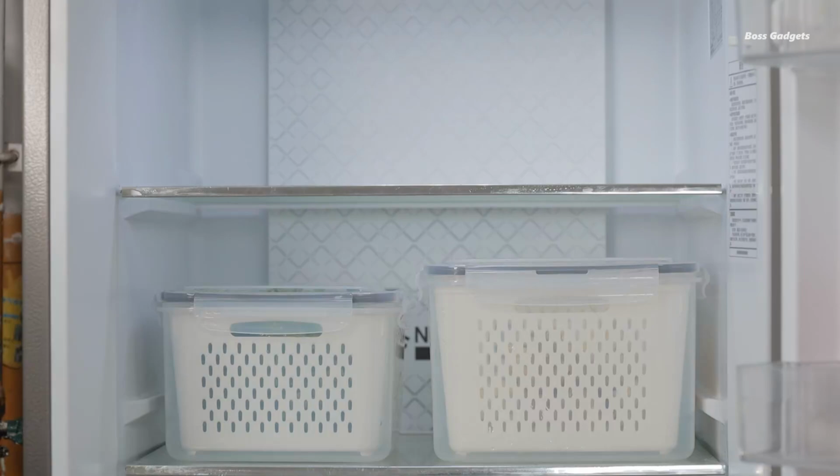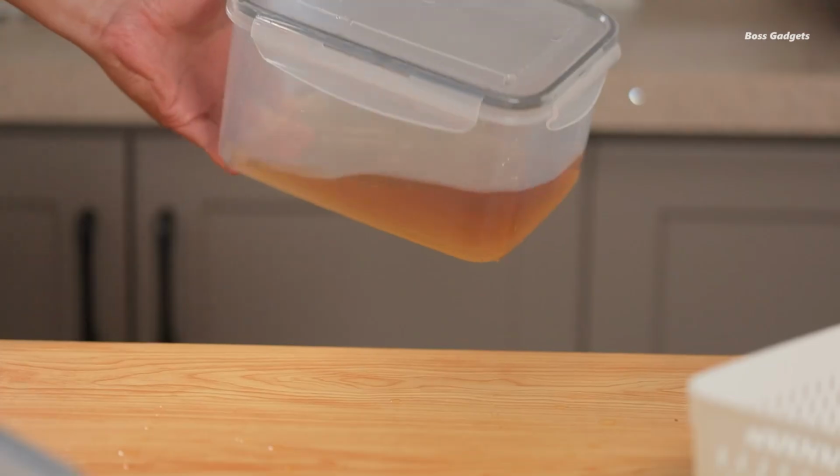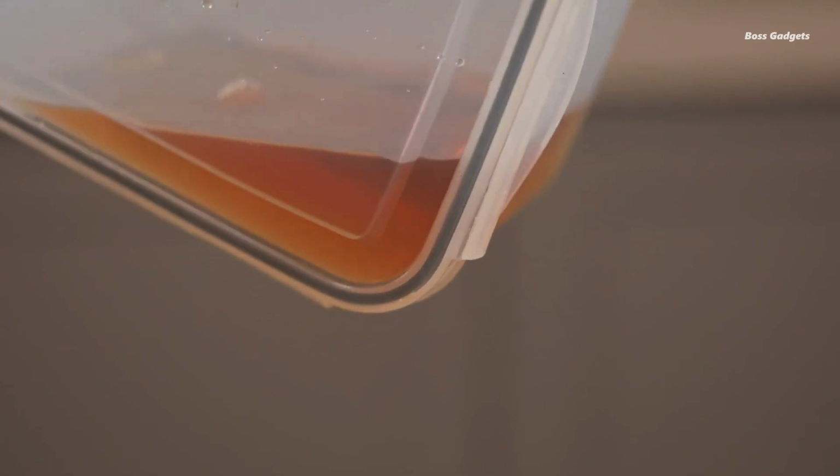Convenience is key with the easy-to-open lids. Pre-clean your produce and your family can enjoy fresh snacks anytime. These containers are also ideal for storing leftovers or prepping meals in advance.